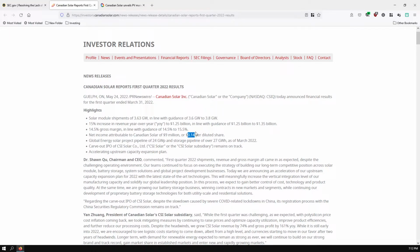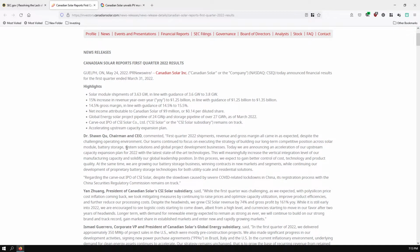So if next quarter, we said 18 million is probably what they would hit, which would be 28 cents per diluted share. So those 14 cents is pretty low compared to some of the prior quarters, but 28 cents per share would be kind of in line with what they usually hit. And then global energy storage pipeline of 24 gigawatt peak, storage pipeline of over, you know what, don't even worry about the pipeline.